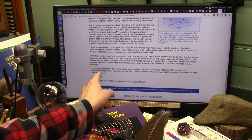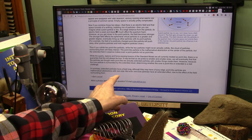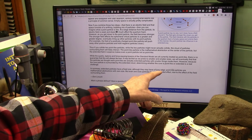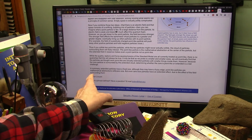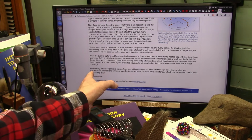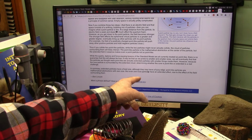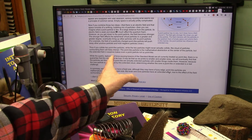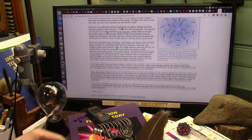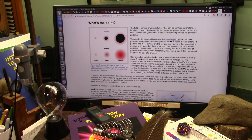In summary, the extended particle, which is the black one, has a fixed size. It has a fuzzy edge. But the point-like particle is the glowy one. Our mathematical abstractions with zero size have no weight whatsoever. And that's true. I agree. It says even zero-size particles have an extended effect because of the field. I agree with exactly what he's saying, but I don't agree with the standard model.